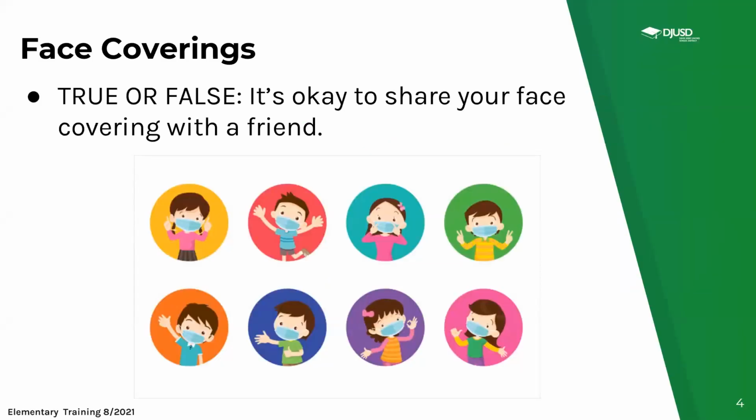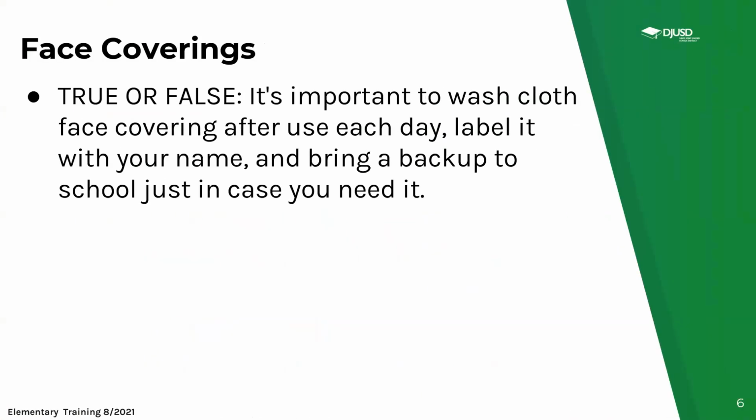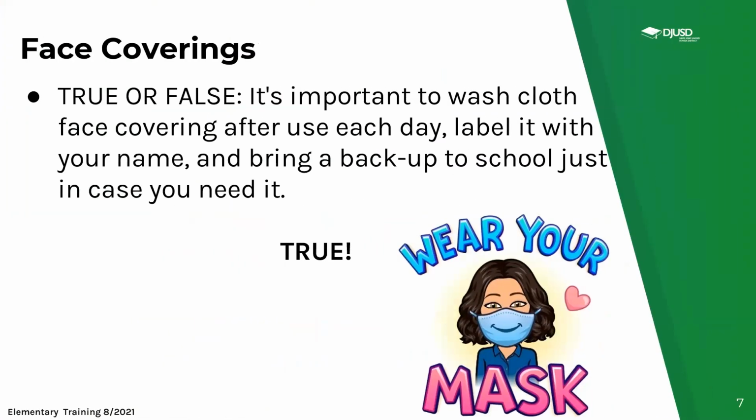Let's review what we learned. True or false? It's okay to share your face covering with a friend. False. It is important to not share or swap face coverings. True or false? It's important to wash your cloth face covering after use each day, label it with your name, and bring a backup to school just in case you need it. True.